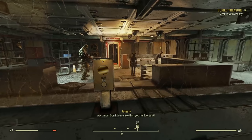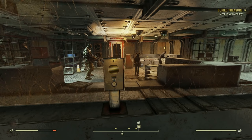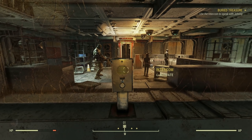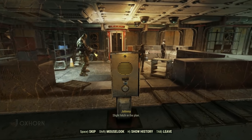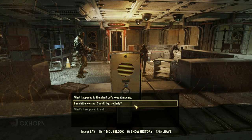Oh, come on! Don't do me like this, you hunk of junk! You and Gale smash it up real good? That will just make it worse. What should Gale and Rara do? Nothing. Just... Oh, hey, you, Vault Dweller! Accessing the intercom. Slight hitch in the plan. I'm a little worried. Should I go get help?